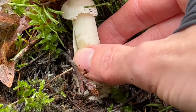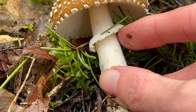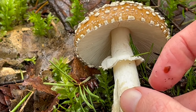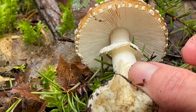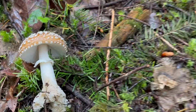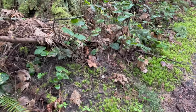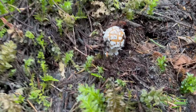If I turn this over, we can see, look at that, an annulus or ring. This is sometimes referred to as a skirt or an annulus. This is the remnant of a partial veil that at a younger age covered these gills. As it grew and matured, it broke through and shed this partial veil to expose that spore-bearing surface of the gills. And if we actually take a look back down the trail here at these younger specimens, we'll see a prime example of that earlier state when those gills are totally covered by that partial veil.